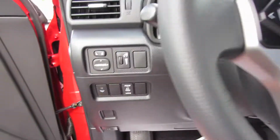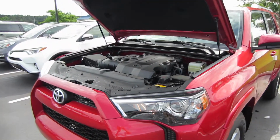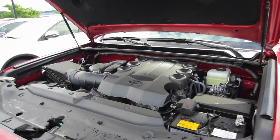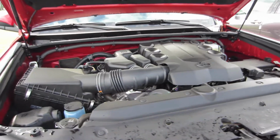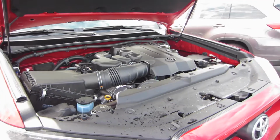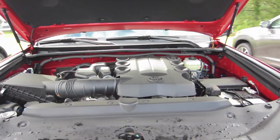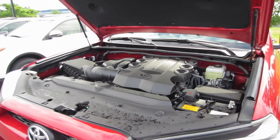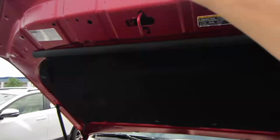So let's go ahead and check out underneath the hood. Now coming underneath the hood, we have a 4-liter dual overhead cam V6 engine. It does feature dual variable valve timing with intelligence, producing 270 horsepower and 278 foot-pounds of torque, all going to a part-time four-wheel drive system and a 5-speed automatic transmission. So let's go ahead and check out the interior.